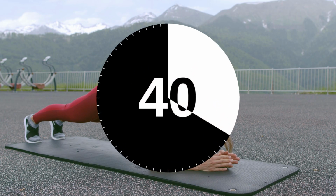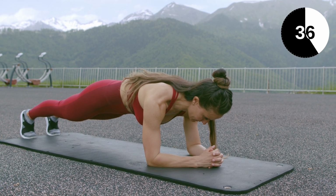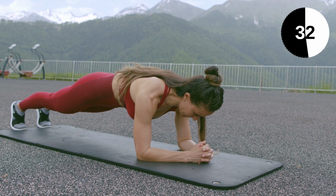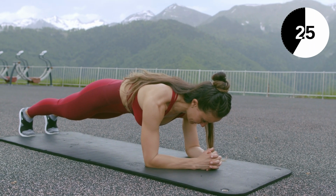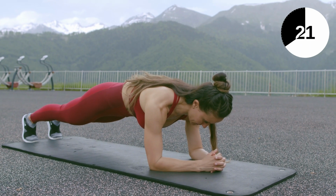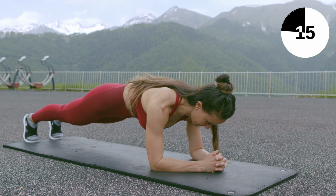Final 40 seconds. Ready? The core, shoulders, chest, and back are the main muscles worked during an elbow plank. This exercise helps build endurance and stability throughout your midsection. By increasing muscle mass in your abs and back, planks boost your metabolism at rest, which aids in long-term fat loss. You got this. Final seconds on the clock.